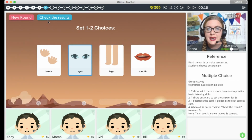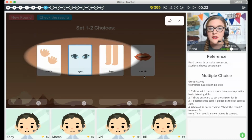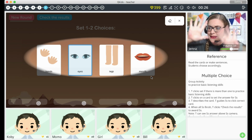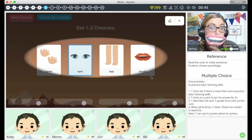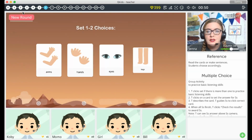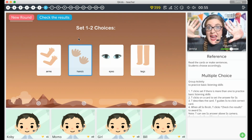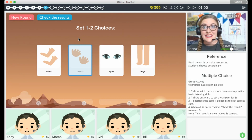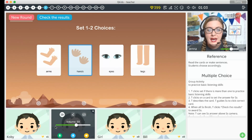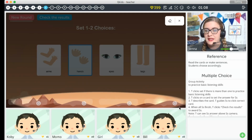When you get to this slide, slide number 6, you're going to review all of the words again. Hands, eyes, leg, mouth. Then you'll just click new round if you need a new round. Set your answer and say the word. Hands. Can you find hands? And the students will click it. And it will tell you down here if they get it right or not. And if they need a hint, you can give them a hint and it only shows on their side.